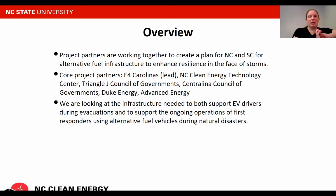We are looking at the infrastructure needed to support electric vehicle drivers during evacuations, and also to support the ongoing operations of first responders who are using alternative fuel vehicles during natural disasters. And we also are looking at ways that redundancy can be built into the system so that different sorts of fuels can be substituted for each other to provide greater resiliency. Next slide, please.